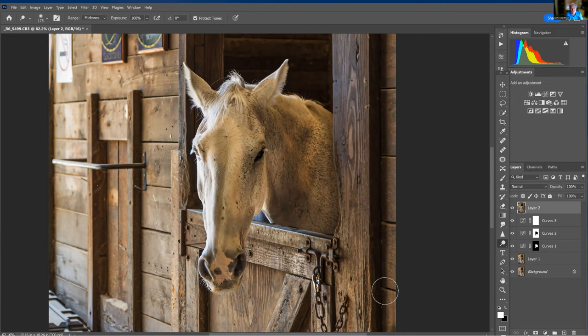Okay, so your brush is controlled by the number keys. If you want a 10% brush, you hit one. You want a 20% brush, you hit two. If you want a 5% brush, you have to hit 05 kind of fast, and you get a 5% brush.